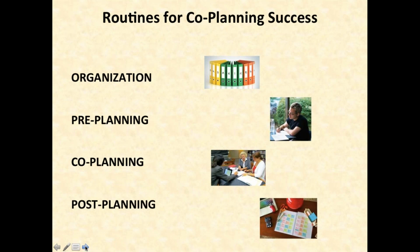But the co-planning time is rarely enough for most co-teachers that we worked with, so we recommend that the co-planning cycle ends with post-planning, during which time the two co-teachers go their separate ways and finish up the co-planning for the week or for the instructional cycle that they're addressing in their co-planning period.